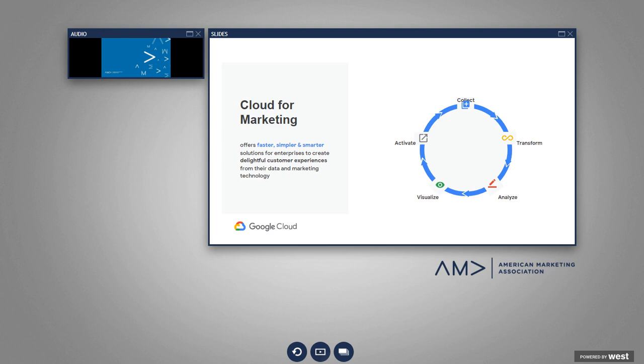Our solution enables you at every stage: collect your data with ease, transform it with powerful cleanup tools, run analyses in seconds without server steps, visualize it with beautiful dashboards, and activate insights to drive better results. This means you can manage your data lifecycle seamlessly, avoiding the need to cobble together a bunch of different products.